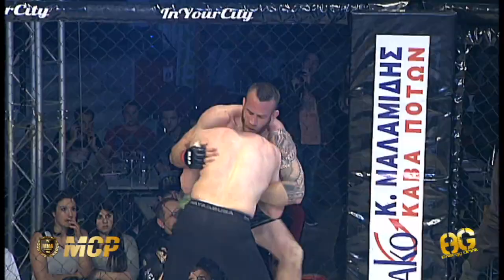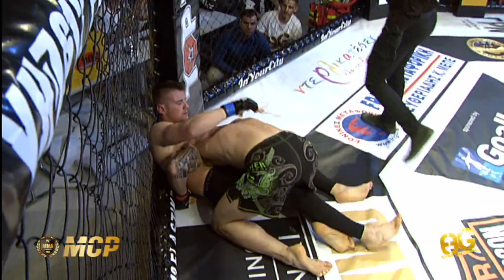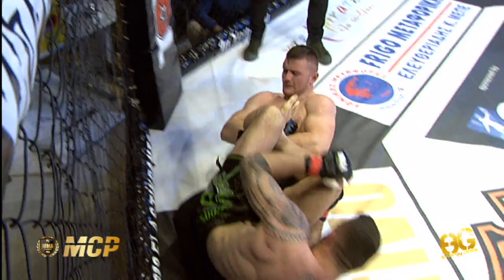Some good strikes from Leonardo Sinis. And he got himself in the grappling exchange. And good shot by Palaiologos, grabbing both legs and getting the takedown easily. Can Sinis stand up again? Palaiologos for the leg lock. He's going for the heel hook.